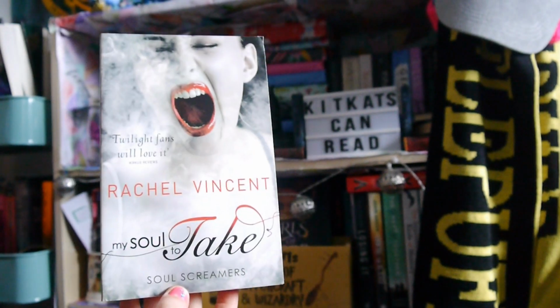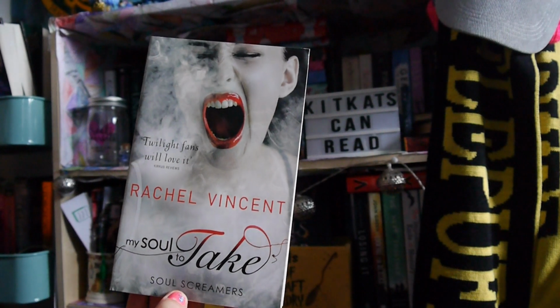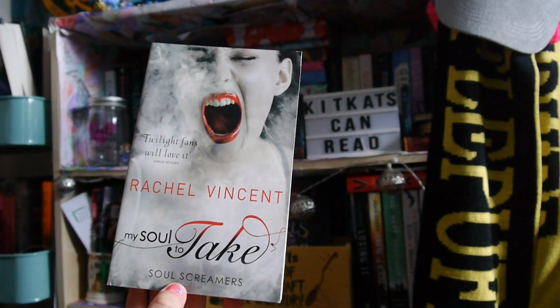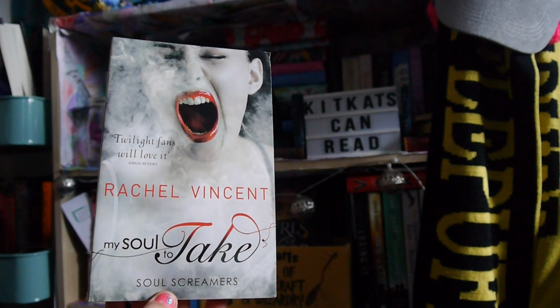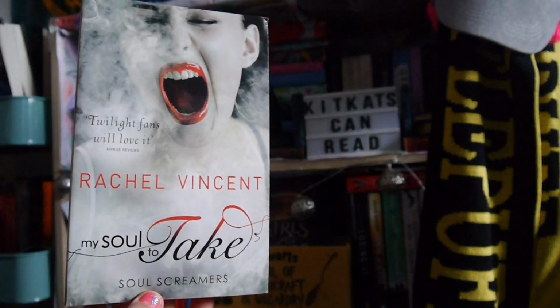Then I have My Soul to Take by Rachel Vincent. I got a lot of these books from The Works. They were selling them cheap as part of the 3 for £5 deal. This is the first book in the series, and they are vampire books again. So, another paranormal phase I went through. But I still really want to read them because I love vampire books.